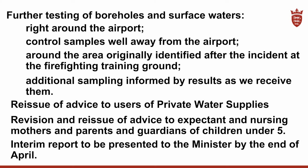The next session is questions and answers. We might not have an answer, but if we don't, we can say we don't. We've got nothing to hide here. We're trying to find out what's going on, and then we can make our report to the Minister.